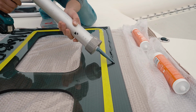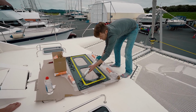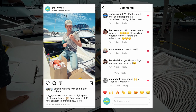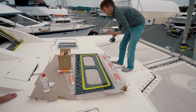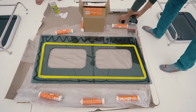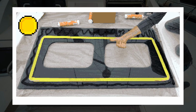One, because, well, Jason has never been in possession of a high-speed electric caulk gun before, and I'm afraid. And according to Instagram, so are most of you. It's art, man. Yep. I should sell that. Well, here, I'll just get a digital copy. We'll NFT that. NFT this with a thumb.